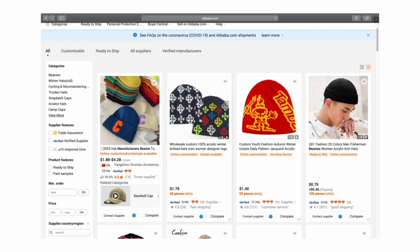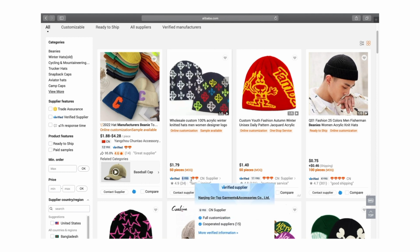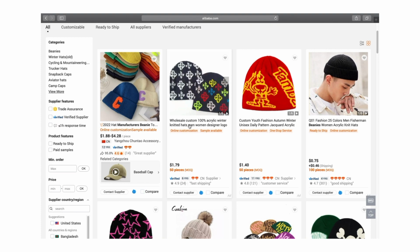And when you're looking for a trustable source, you want to see if they're verified, as you can see on the screen right now. And you also want to see how many years they've been doing it. So as you can see, it's 12. A good rule of thumb for me is anything under 3 years, in my opinion, is kind of sus.